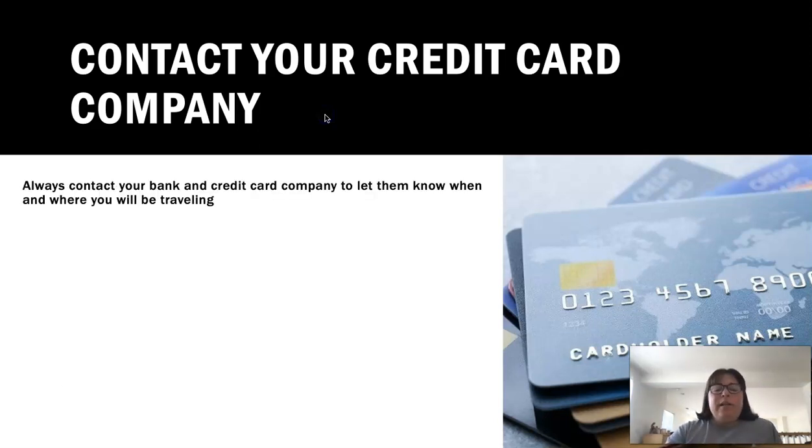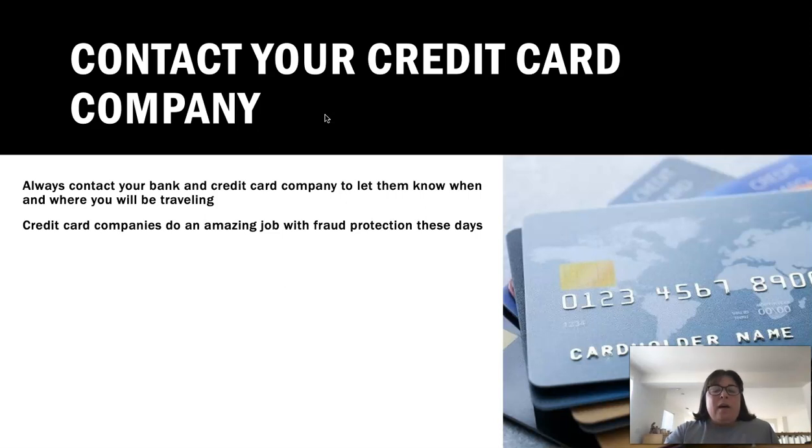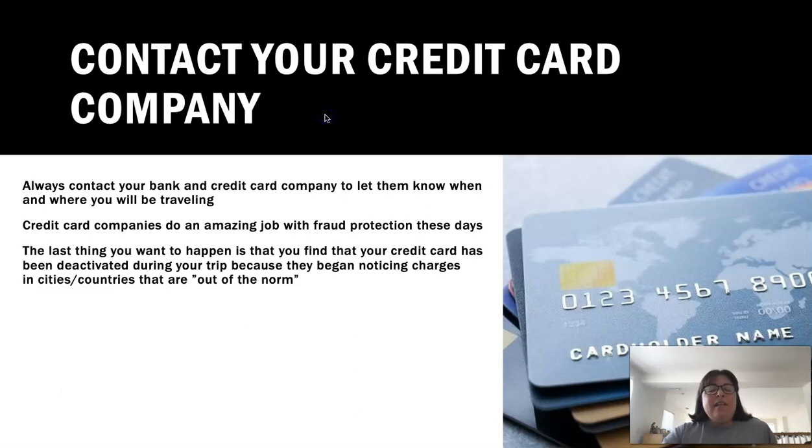You always want to contact your bank and credit card company to let them know when and where you're going to be traveling, so that doesn't happen to you. And just so that they're aware that the charges are valid, like if you're going to Mexico, so that they don't think your card was stolen. Credit card companies, for the most part, do a really good job with fraud protection. And the last thing you want to have happen is that you find your credit card has been deactivated, like mine was, because they noticed charges in cities or countries that were out of the norm.